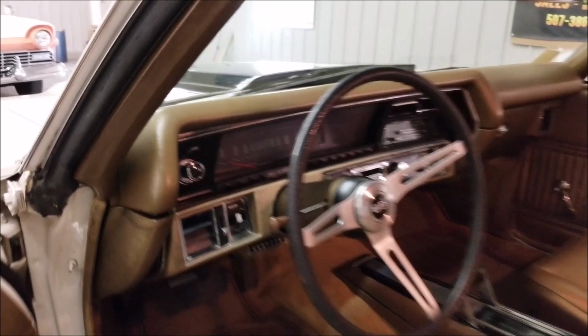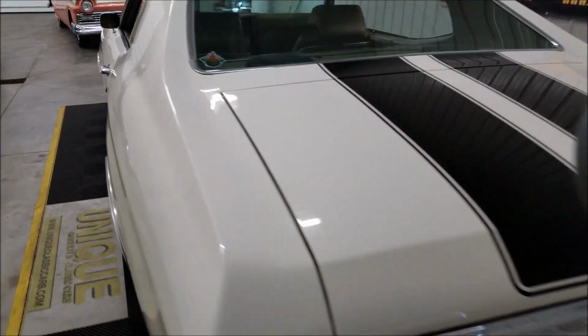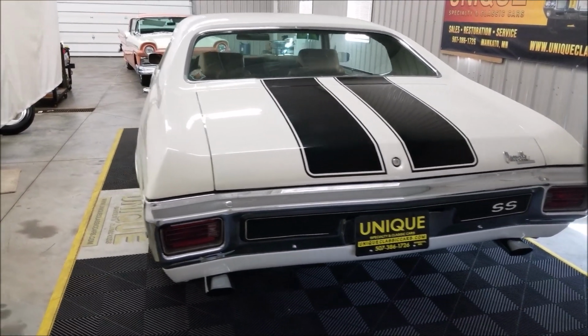Around to the back so you can hear this run. Door closes nicely. Great little rumble out of this 350. Doesn't smoke. Nice sound to it.